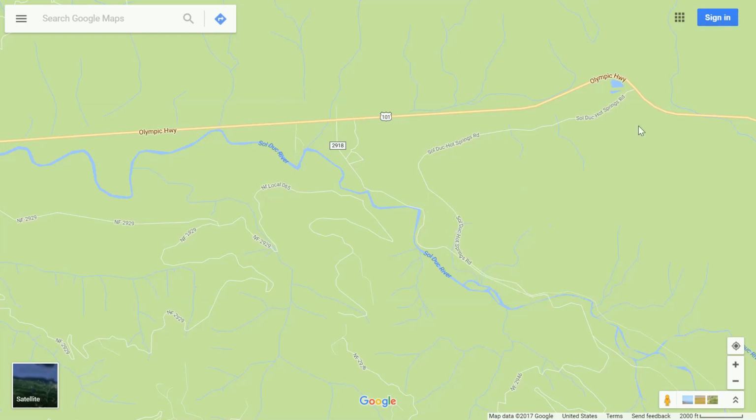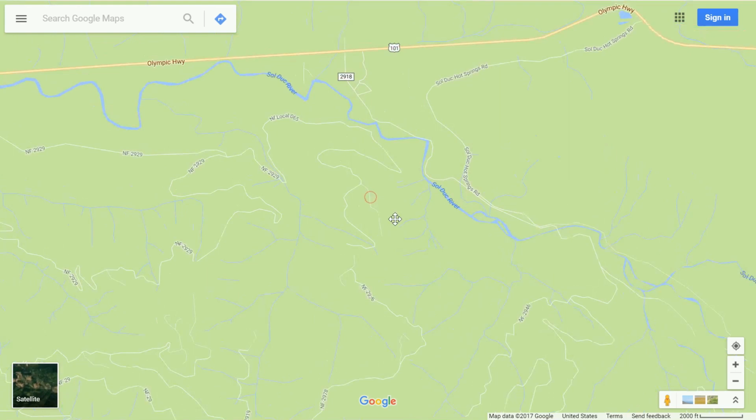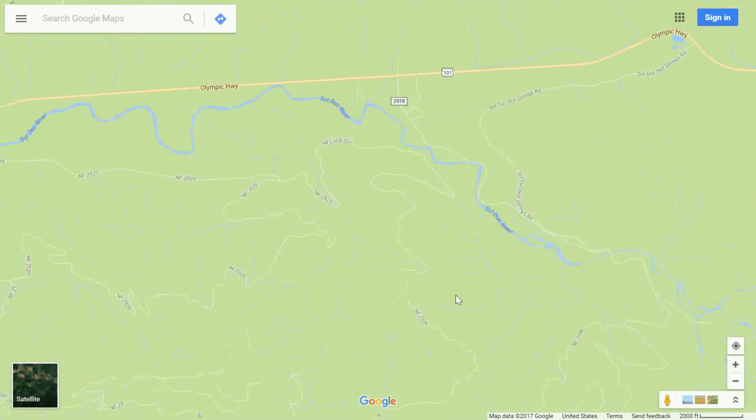And here's a little section as an example. This seems like this would be a really nice alternative to Highway 101, Solduck Hot Springs Road. The problem is I need to get over here to this Forest Road 2929, and it looks as if these roads just don't connect. Solduck goes up the Solduck River, into the mountains, into the park. I've got to make sure that the park is a place I'm allowed to bicycle. But assuming it is, I don't want to climb all the way up into here just to get over here.